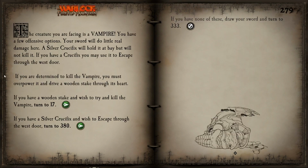The creature we are facing is a vampire, obviously. We have a few offensive options. Our sword will do little real damage here. A silver crucifix will hold it at bay, but will not kill it. If we have a crucifix, and we do, we may use it to escape through the west door. If we are determined to kill the vampire, we must overpower it and drive a wooden stake through its heart.